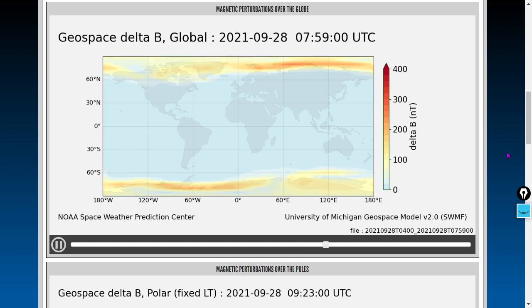What a pain, people who don't understand the physics, but want to make all kinds of predictions about things that they don't understand. It's pretty sad. Anyway, that's 4 hours of ground magnetic perturbations.